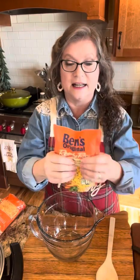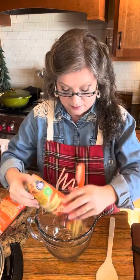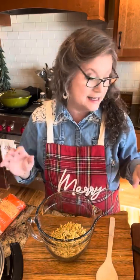First of all, what we're gonna do is get our rice. Now see, I'm just gonna press this. This is the Uncle Ben's roasted chicken, but you can use the plain white. You just need 2 cups of leftover rice, or cooked rice. You know, it's gotta be cooked. So we got that in there, and then we're just gonna start adding things as we go.